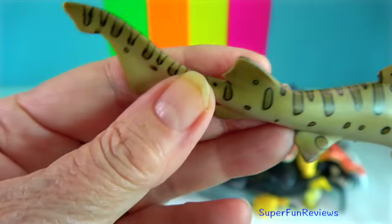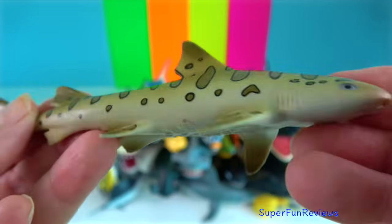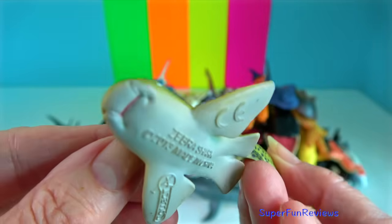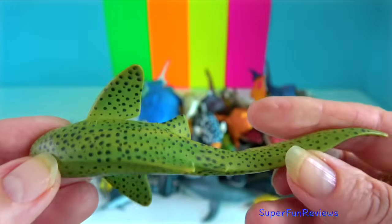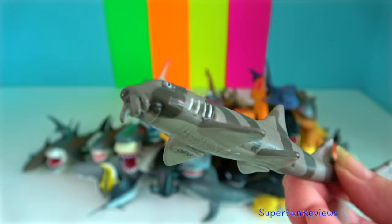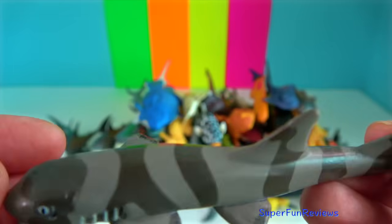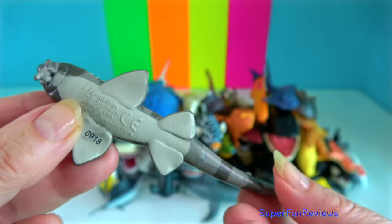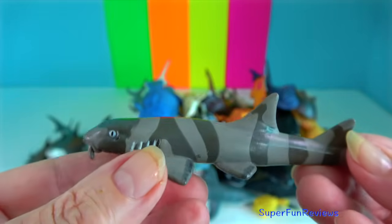Leopard shark, and the next one is the zebra shark. They dwell on the bottom of the ocean and stir up the sand to feed. They have 5 gill slits, 2 spineless dorsal fins, and a small mouth. This is a bamboo shark, another carpet shark, which grows to about 1 meter.